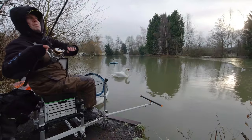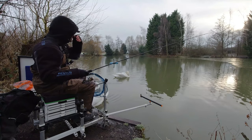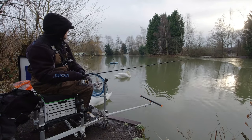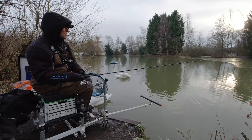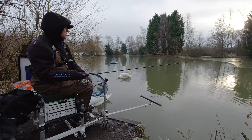So we're back out. It's an indication, it's going round, it's round. There's another fish on. Absolutely incredible that these bream are feeding so well in these sub-zero temperatures.